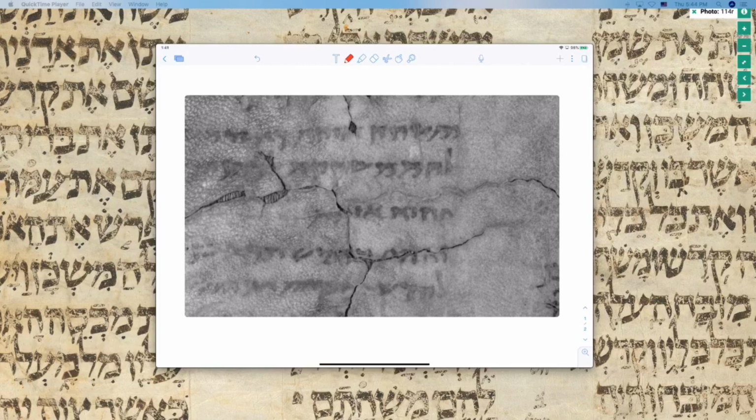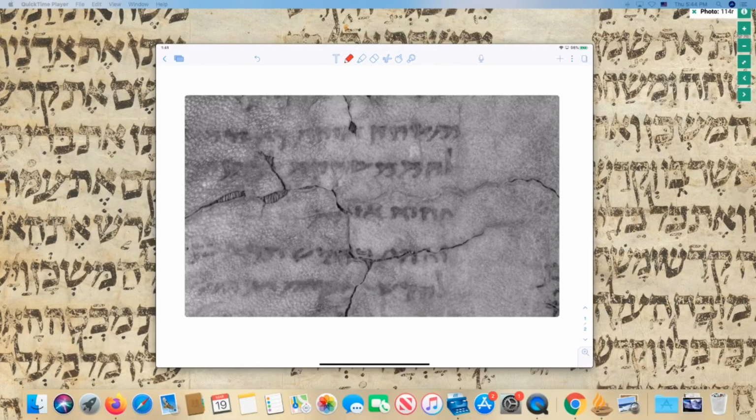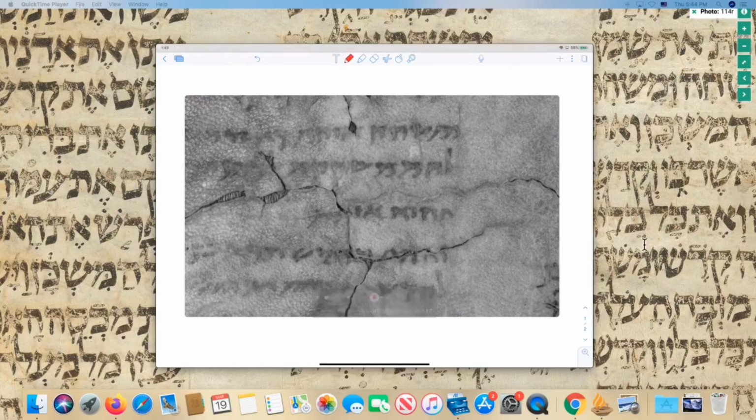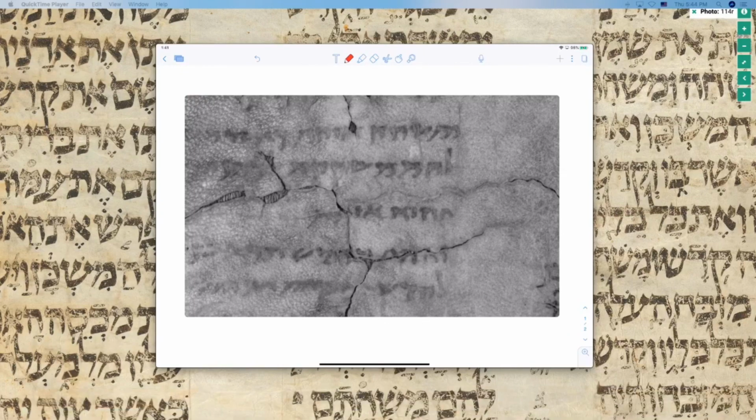What we're looking at here is a fragment from the Dead Sea Scrolls called 4Q11. And what we're going to learn here is a little bit about Hebrew. This is dated to the Hasmonean era. And what that means is the time of the Maccabees. So it's prior to Roman occupation of the Holy Land.